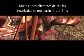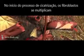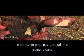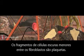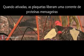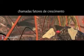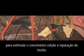Many different types of cells are involved in tissue repair. The flat, light-colored cells are fibroblasts. Early in the healing process, fibroblasts multiply and produce proteins that help to repair the damage. The smaller, dark cell fragments between the fibroblasts are platelets. When activated, platelets release a stream of protein messengers called growth factors to stimulate cell growth and tissue repair.